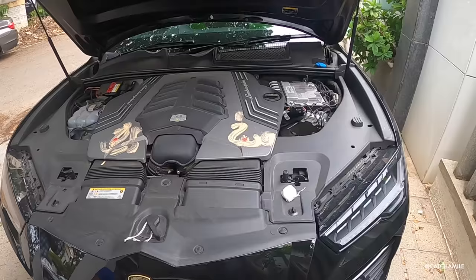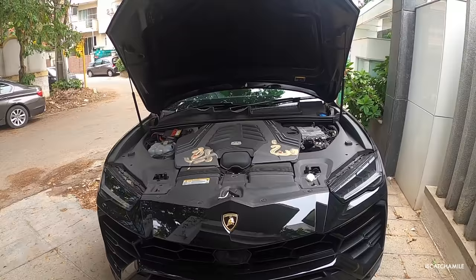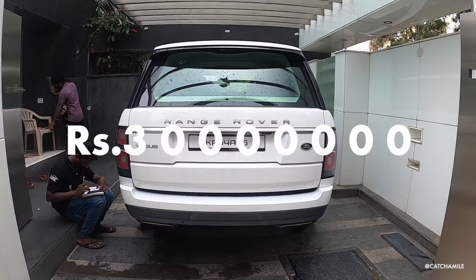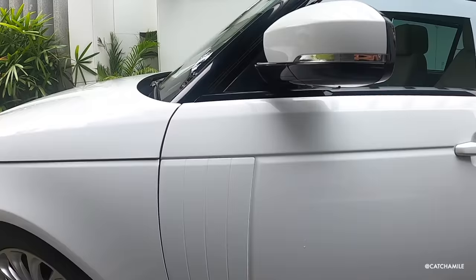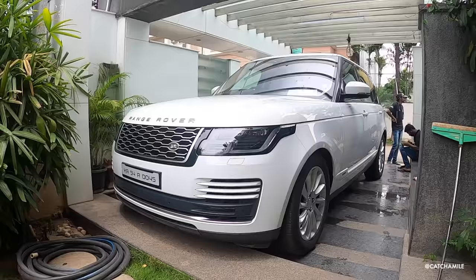This is the heart of the car, the V8 turbocharged engine. This is the other car, the Range Rover Vogue long wheelbase. As you can see, it has the L here. That's for long wheelbase. We'll get this out in a second. The Urus is a sporty car and this is a beautiful, elegant, luxury car. Look at these lights.